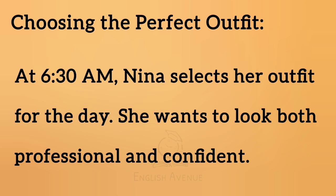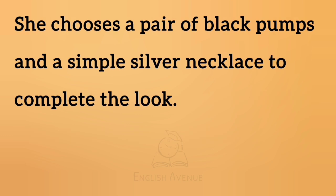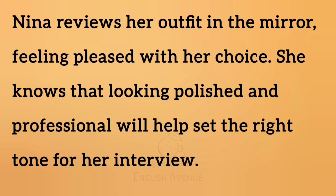Choosing the perfect outfit. At 6:30 a.m., Nina selects her outfit for the day. She wants to look both professional and confident. After trying on several options, she settles on a classic navy blue suit, tailored blazer and matching trousers, paired with a white blouse. She chooses a pair of black pumps and a simple silver necklace to complete the look. Nina reviews her outfit in the mirror, feeling pleased with her choice. She knows that looking polished and professional will help set the right tone for her interview.